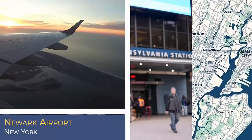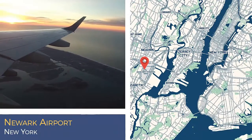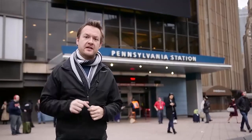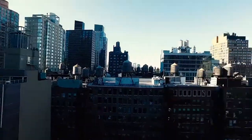While technically in New Jersey, Newark Airport is actually really convenient if you're staying anywhere in Chelsea, Tribeca, Greenwich Village, Soho, anywhere like that. And there's a direct train link from just outside of the airport to right here in Penn Station, which is really convenient. Only takes 30 minutes and costs $12.50. Let's go!